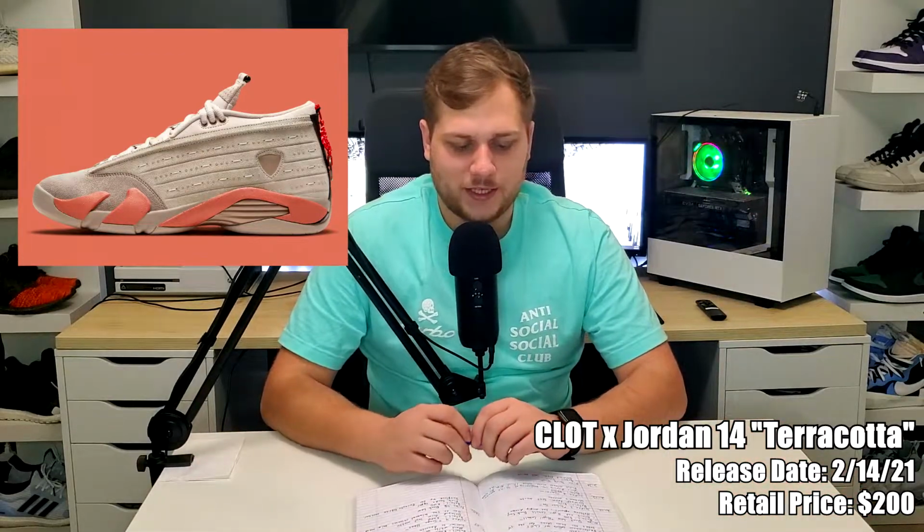You've probably seen it in history class or something, but they're just like a terracotta color. I know that's the name of the sneaker, but I don't really know how to describe the color, and I think there's like some pink accents, and then there's some other things on the sneaker. I think they look all right, but I don't really like the Jordan 14 Low. I don't really know if I like the Jordan 14 in general, and the Low doesn't make it any better.